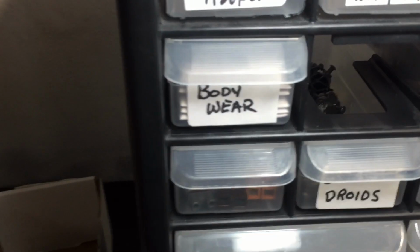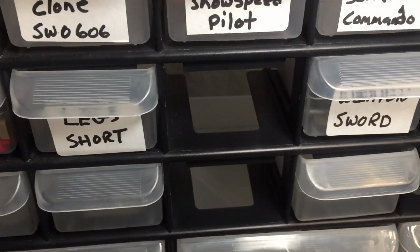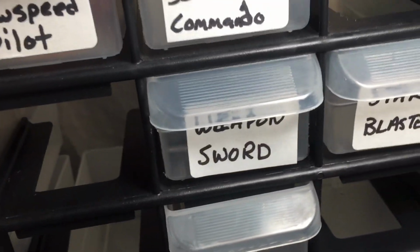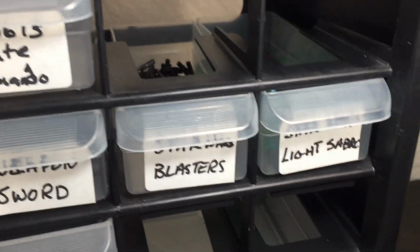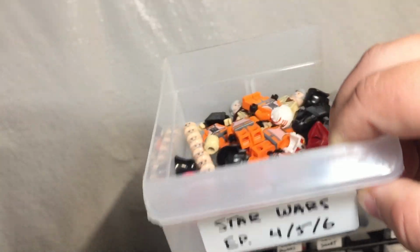So here, this is actually just capes, bodywear, and then there's legs that are just monocolor, legs short, and then I'm gonna do legs with dual colors, so the hips are different than the leg colors. Then weapons, swords, Star Wars blasters, lightsabers. Then I'm doing categories, Star Wars episode 4, 5, and 6.